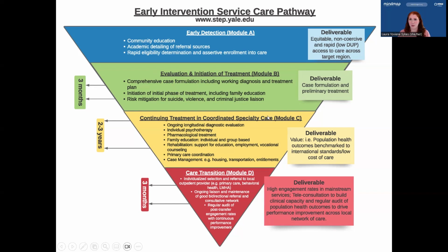And then what we're going to talk about today, what I consider the real bulk of the treatment, is what we call Module C at STEP, continuing treatment in coordinated specialty care. As you can see here, we consider this a 2 to 3 year dose of treatment, where I'll talk about all the main components shortly. But this is where you're doing therapy, supporting folks with meds, engaging their families, supporting their engagement in rehabilitation in the community, and connecting with various other things.